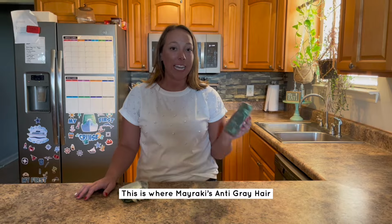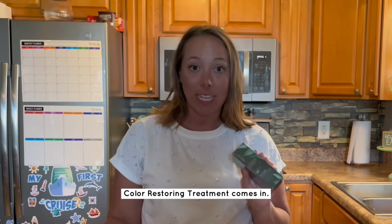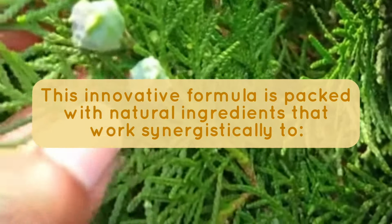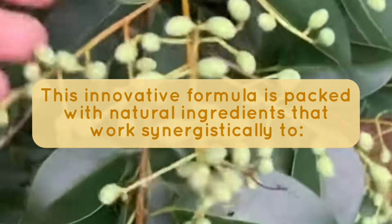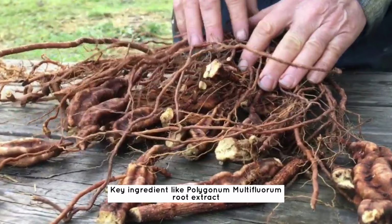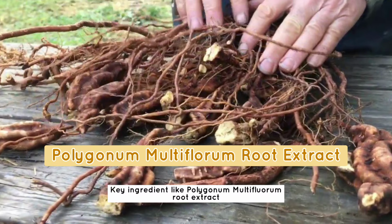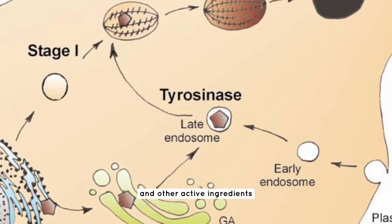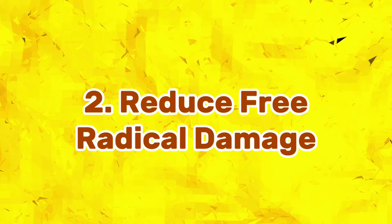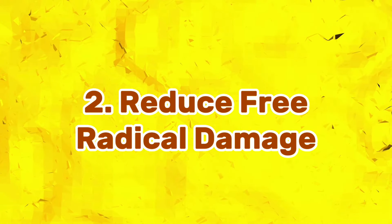This is where Mayraki's Anti-Gray Hair Color Restoring Treatment comes in. This innovative formula is packed with natural ingredients that work synergistically to: 1. Support melanin production. Key ingredients like Polygonum multiflorum root extract and other active ingredients induce melanin synthesis in melanin-producing cells. 2. Reduce free radical damage.